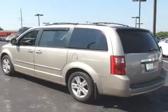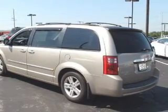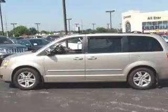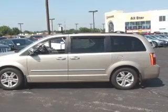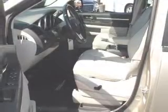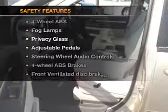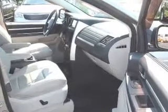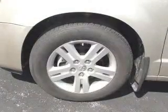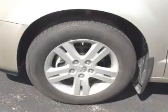Air conditioning, power door locks, power windows, power steering, cruise control, power mirrors, an alarm system, an AM/FM stereo with a CD player, an adjustable tilt steering wheel. And for your peace of mind, the following safety equipment is included: front ventilated disc brakes, passenger airbag, curtain head airbags, stability control. Our website offers more information on all of our vehicles.